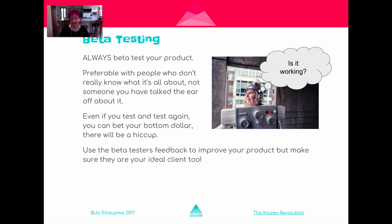Yeah, remember your beta testers are there to help you make the product the best product it can be, so don't worry when you get the feedback, even if it hurts a bit.